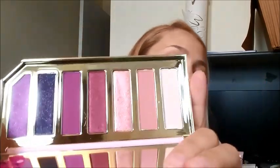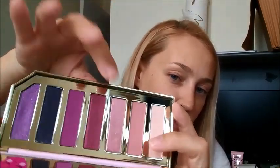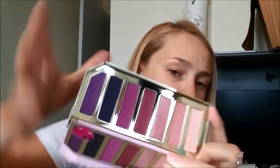I don't know. So this one's definitely satin. This one is a matte. This one is a matte. And I don't know if these are included in metallics, probably. And then these ones have glitter in them. So that's the pink one. And then let's see the pineapple one.